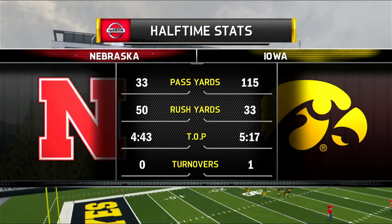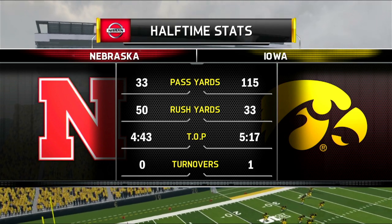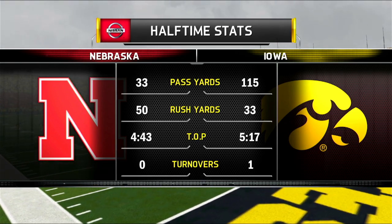Let's run a little bit of option. Let's run a reverse. Let's run some double passes. How about we bring a blitz with everybody? Just don't even cover anybody. Just bring everybody. Bring the house. You know, try to do something a little bit out of the ordinary. Try to get a spark going for your ball club.